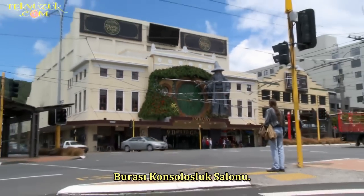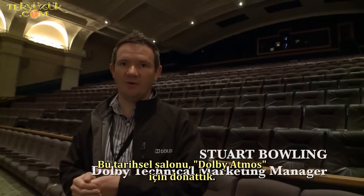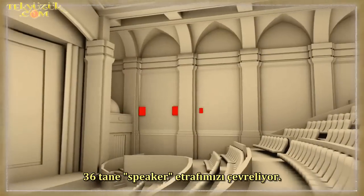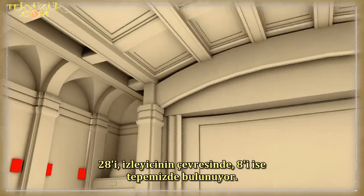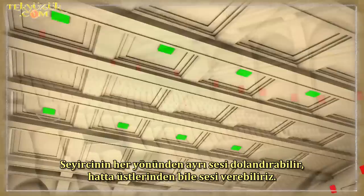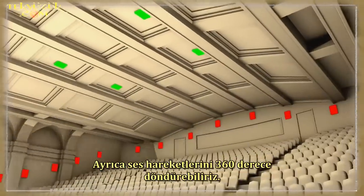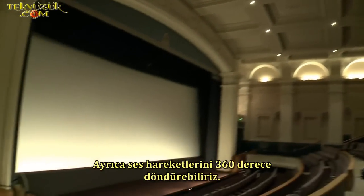So we're here at the Embassy Theatre. We did a complete retrofit of this historic theatre for Dolby Atmos. So there are 36 total surround speakers in here. There are 28 around the audience, and then there are 8 overhead surrounds. We can now uniquely place sounds either around the audience and even above, but we can also have this really smooth 360-degree movement of sound.